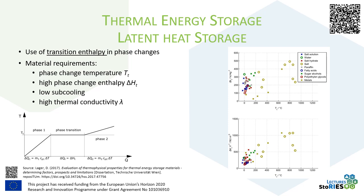Okay, now we see the next system, the latent heat storage, which is based on phase transitions and phase transition enthalpies. In that case, we have some different requirements because you cannot change the phase change temperature of the material at all. So you need to know the actual phase change temperature of your material. Additionally, you want a high phase change enthalpy, because this phase change enthalpy defines your energy density. You also want to have low subcooling.